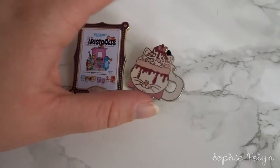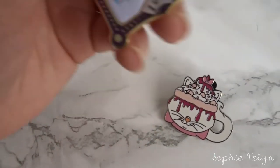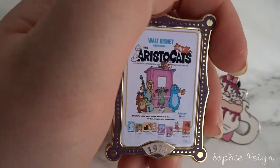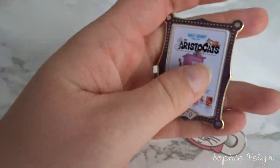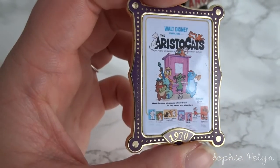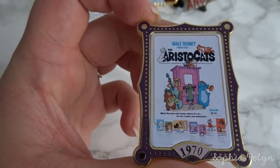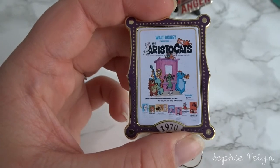I told you this is literally a bit of every one of my collections. So we've got this one, which is the Aristocats poster. This is from one of the, I think, like the Countdown series or something. These are pretty collectible. Some of them are harder to find than others, but it is a poster from the movie. I love poster pins, as you are going to see soon, from some others I got, but yes, really like to add this one to my collection.